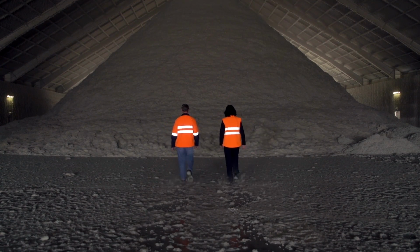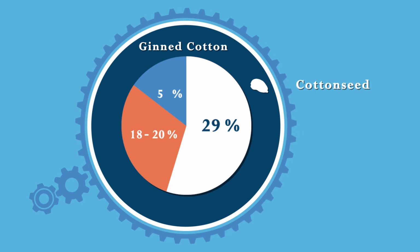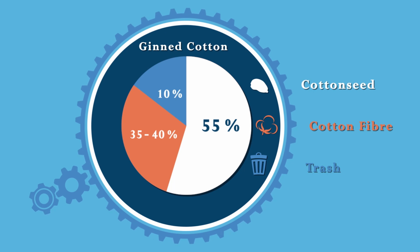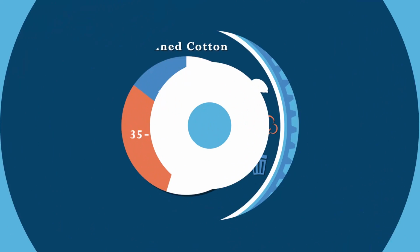Each cotton module, which weighs around 2.5 tonne, consists of 55% cotton seed and 35 to 40% cotton fibre, while trash and moisture represent the remaining 10% and are made up of mostly leaves and sticks. There are around 4 bales produced from each module.